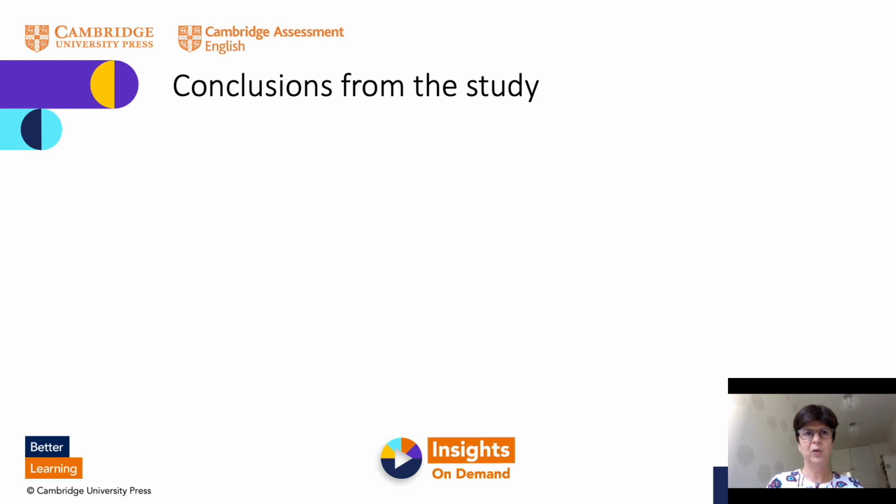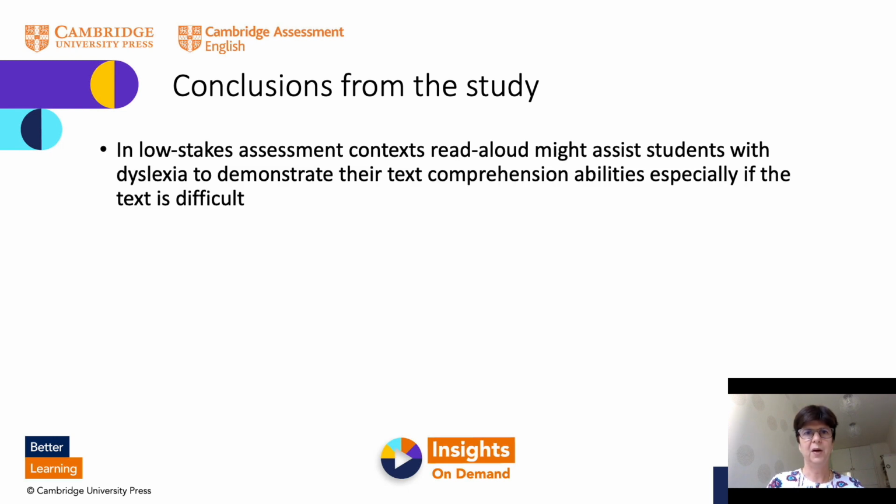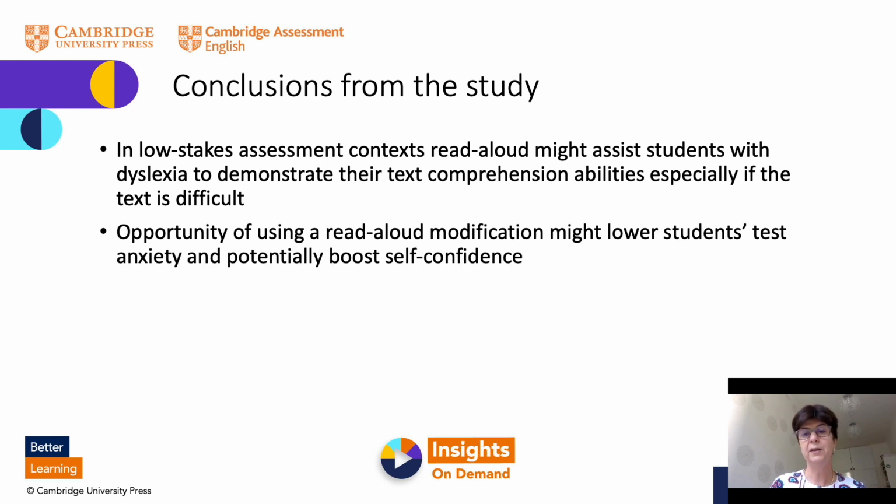So briefly, the conclusions of the study. In low-stakes assessment context, especially classroom assessment, for example, read aloud might assist students with dyslexia to demonstrate their comprehension abilities, especially if the text is difficult. And again, you might use it in your classroom teaching as well, particularly with lower-level learners for whom the word decoding processes are not yet automatized.